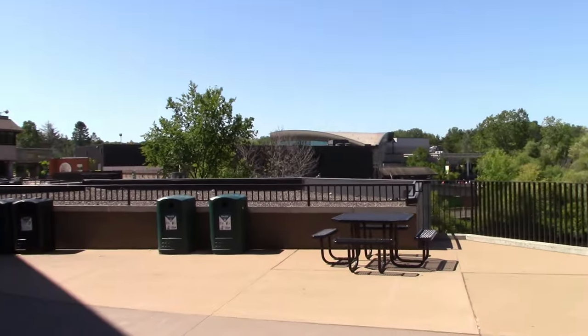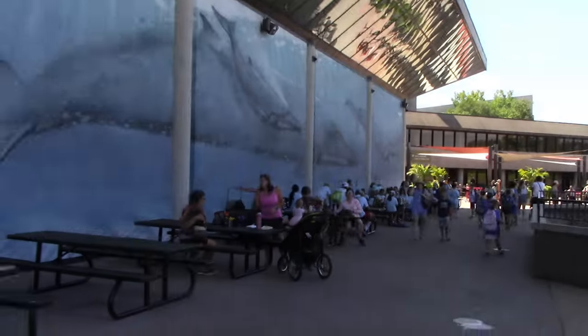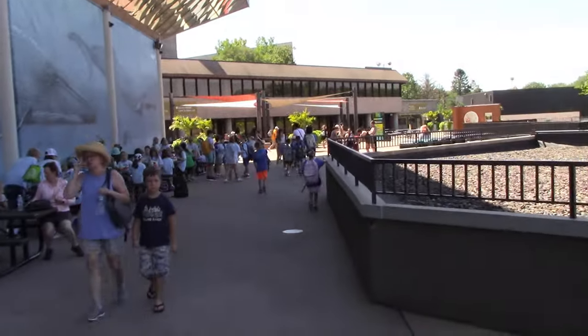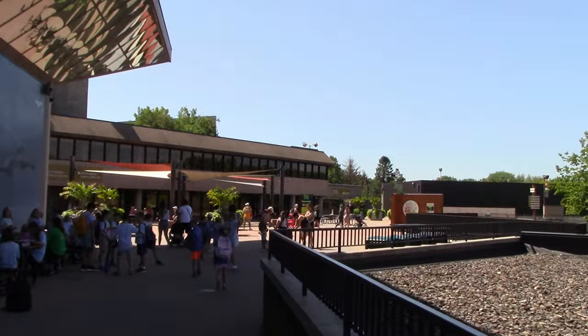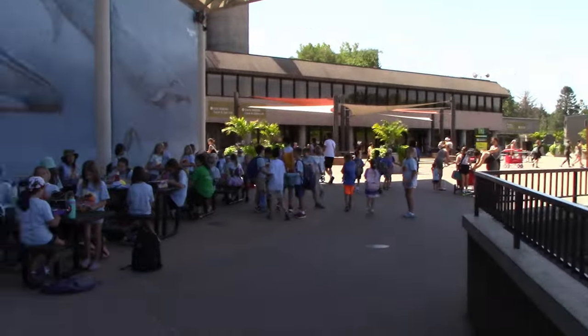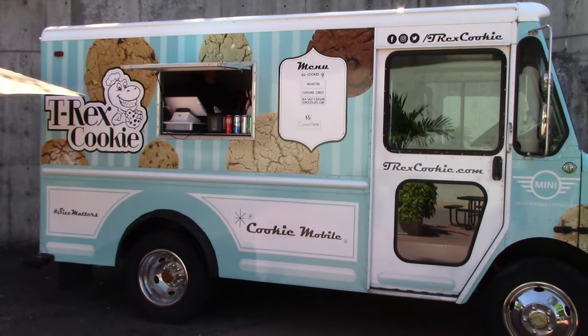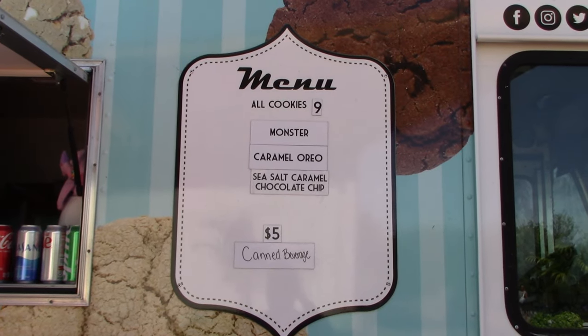All right, so I am outside now. There's more picnic tables here for groups of kids that bring their lunch. We still got summer camps going on, so that's where all these kids are from. They got a T-Rex cookie truck. This is what they've got available.